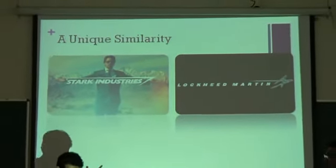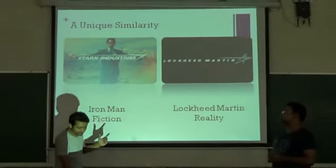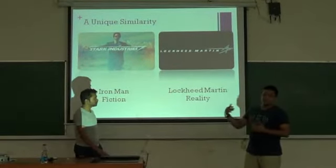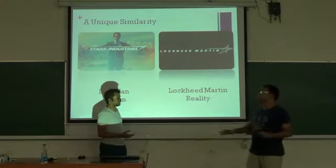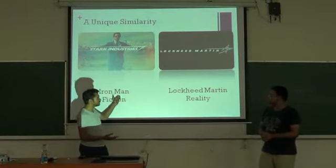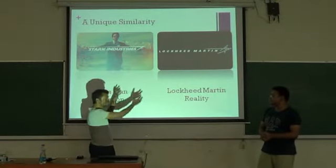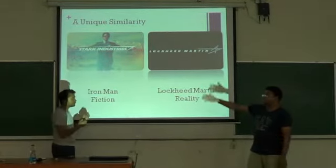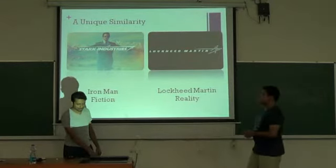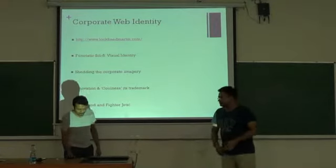Exactly. Any ideas? I think they have been trying to move out of that battered image, where they have run into cost overruns, by totally revamping what they stand for on the internet. Exactly. This is fiction and this is reality, but they seem to be merging both together. They have been drawing heavily from Stark Industries, I must say, to revamp their corporate identity. Let's have a look at the website.